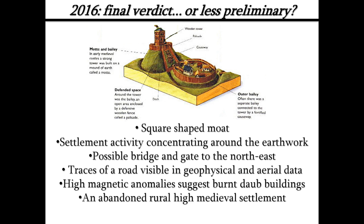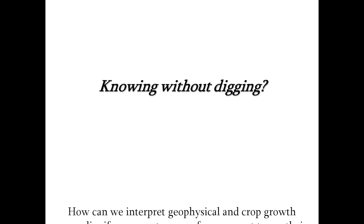Our final verdict on this place is that it is most likely not a barrow monument, but a Motte and Bailey monument. We know its approximate shape and features such as bridges and traces of road activity, settlement activity, high magnetic anomalies, and visible traces on the surface show us the possible construction of these houses. And this is in fact a case of an abandoned rural high medieval settlement.